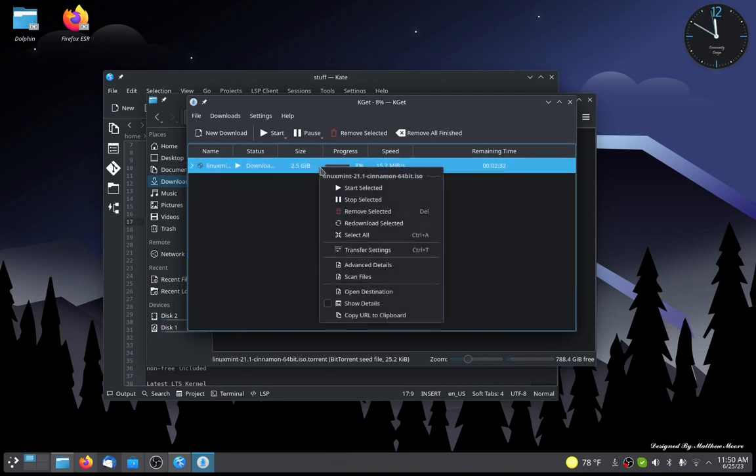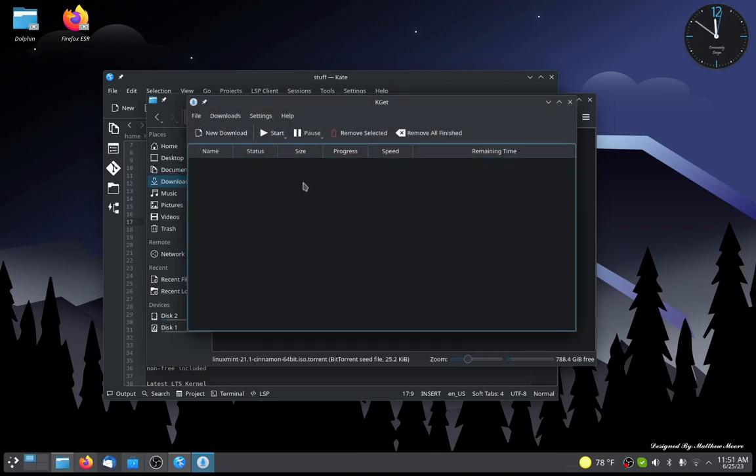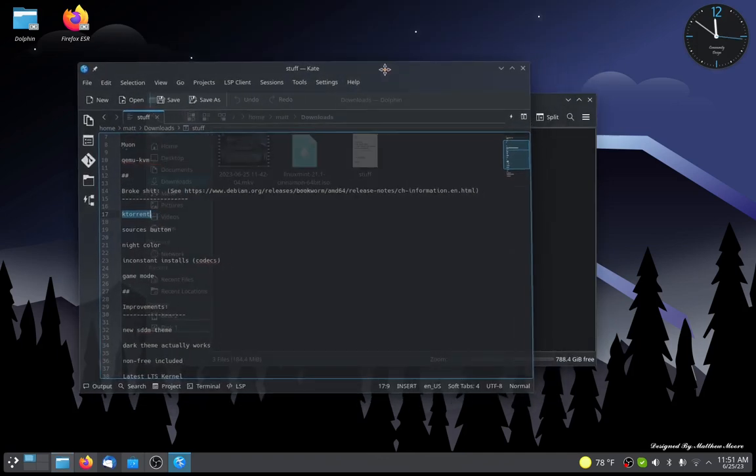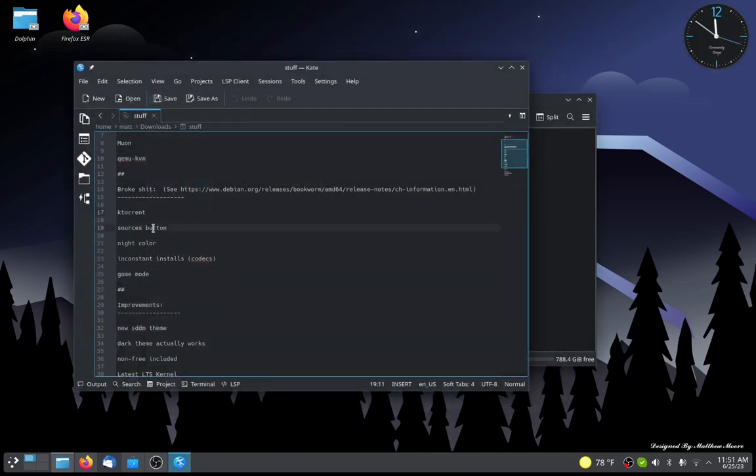But if you were depending on using something like KTorrent, well, KTorrent seems to be a little broken right now. It doesn't auto add the torrent to the file. Now you can still use KTorrent. I mean, it's still functional. You just don't get that automatic prompt. And I just find that very annoying, so I'm not going to use it.